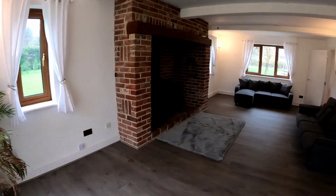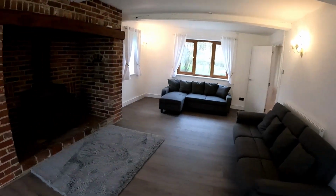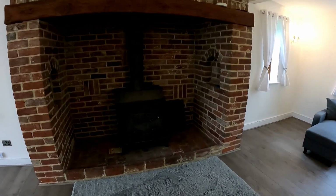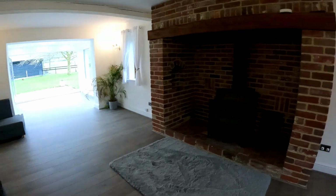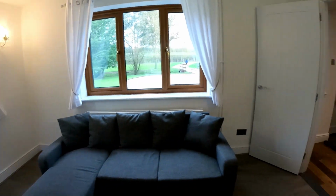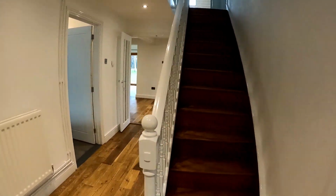You can see that we've got the access through into the kitchen, dining and family area there, but again just take a look at that beautiful feature fireplace. The lounge itself, you can see, has been really tastefully updated, as has the rest of the property, and you'll see as we go throughout there really is nothing here for you to do at all.